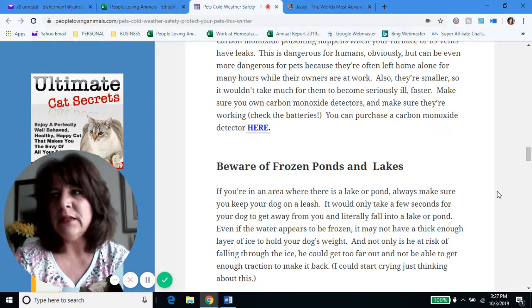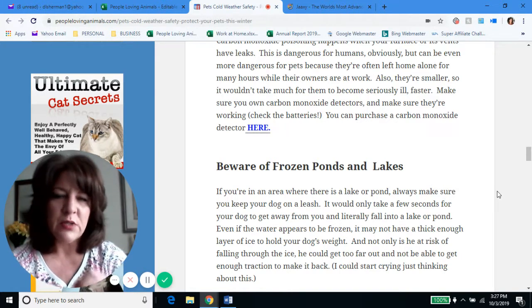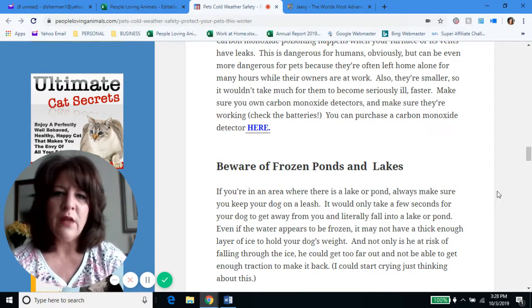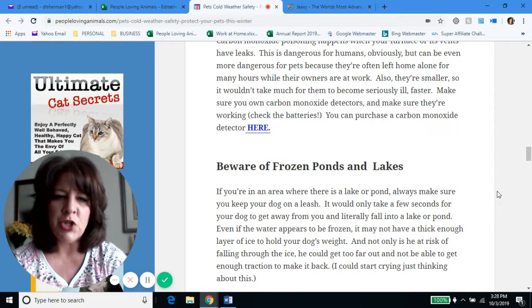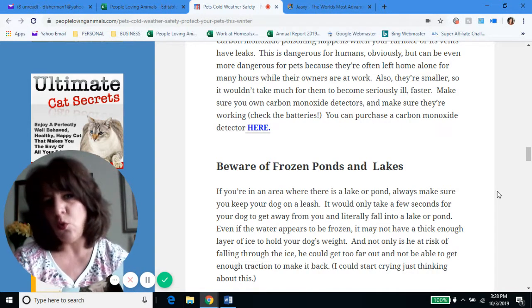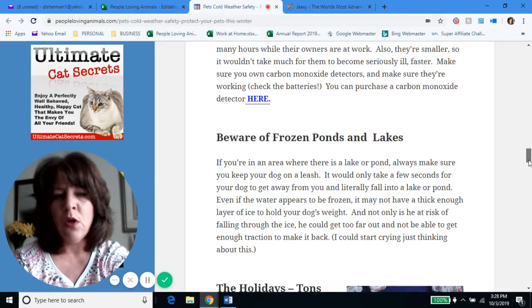And with things like this, with all of these things that we're talking about today, all of these risks with your pet, use this rule. If in doubt, don't. Okay. If you're not sure if it's okay to take your dog on a walk, if it's okay for you to stay out another 20 minutes, if you should let your dog ice skate on this pond, whatever, if you're in doubt, don't. Okay. Always just err on the side of caution, but be careful about frozen lakes and ponds.